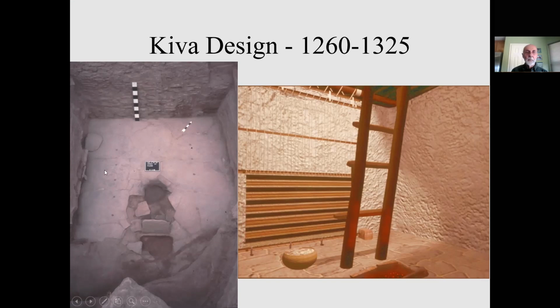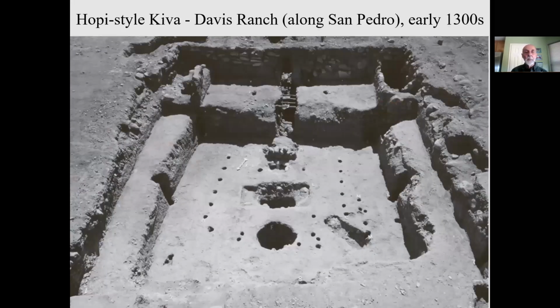This is a kiva at Homol'ovi, and you'll notice it's rectangular. It's got holes on the floor. This is where looms were set up. This is an example of what a loom would look like, and this was tied to the floor and then tied to the ceiling. This is a reconstruction of what one would look like at Homol'ovi.